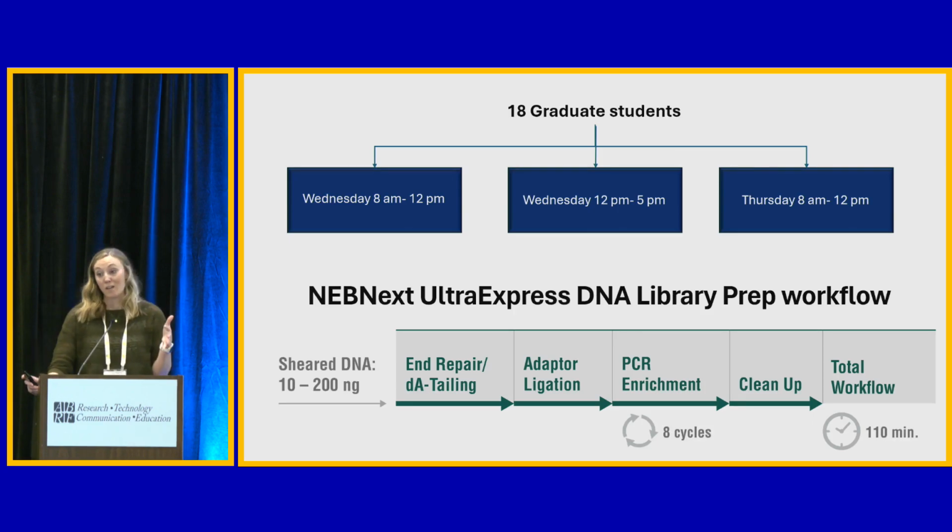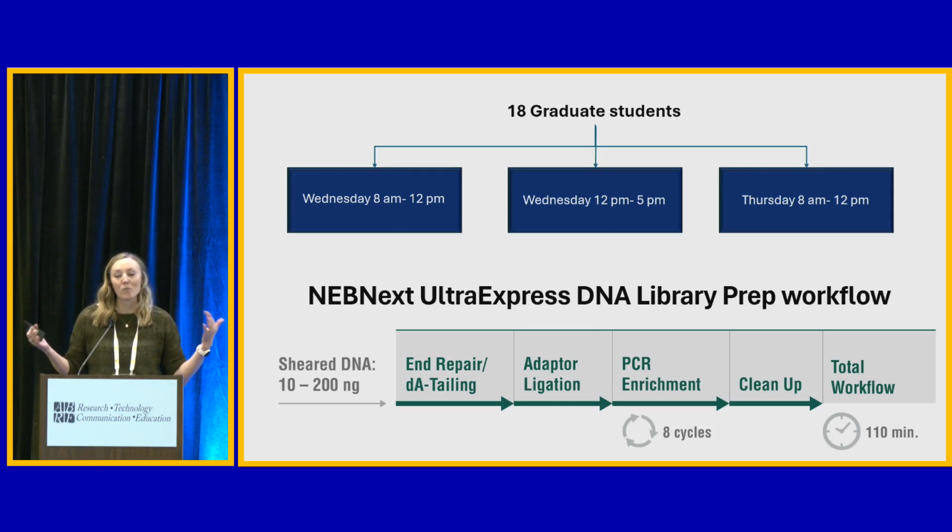So we understand that graduate students are very busy, and this is outside of their classroom time, so we wanted to be very respectful of that, as well as the fact that we're bringing graduate students into our lab. So we want to minimize the disruption to our core facility as well, and then do a massive deep clean after they leave.